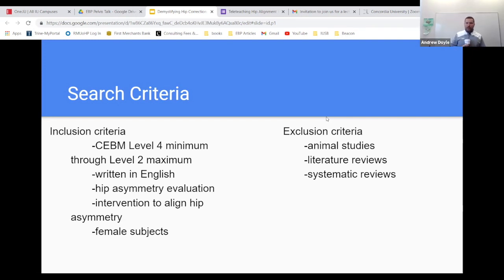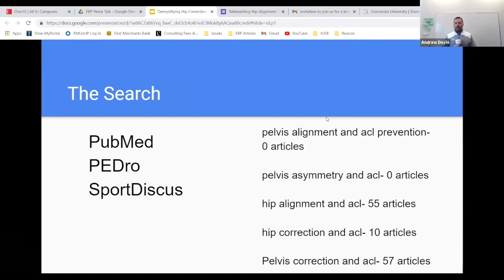So I did a little search, okay? You can see kind of my search criteria here. I searched these three. It's not a huge robust search, but these three main players in our research world of physical medicine. And you can see what I found here as far as the articles.